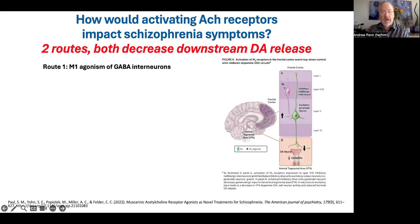Okay, so this is where it gets a little bit complicated, but bear with me. You might need to go through this a couple of times for this to make sense. I know I certainly did. But the too long didn't read here is that through an indirect route, we are reducing the amount of dopamine being released into those key areas for schizophrenia, such as the ventral tegmental area and the nucleus accumbens.